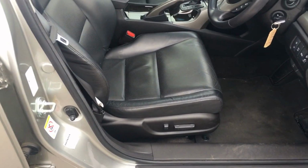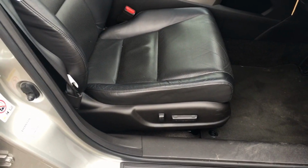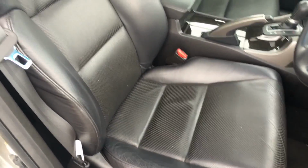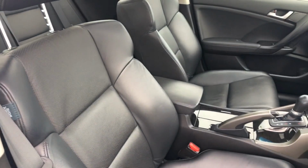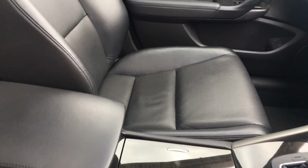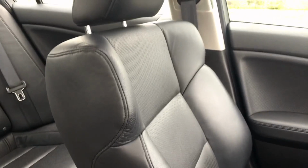Car benefits from an original set of Honda car mats inside the car. Obviously electric driver seat, heated as well, but the seat, as you'd expect given the mileage, absolutely superb condition, it really is. Likewise, come across to the passenger seat, just looks pristine, absolutely superb.